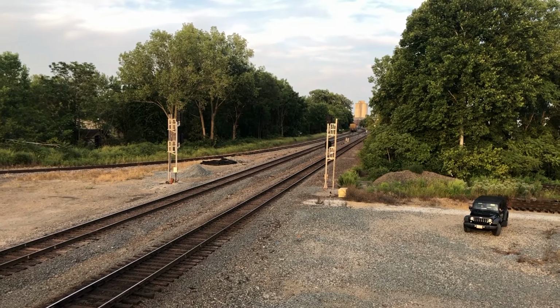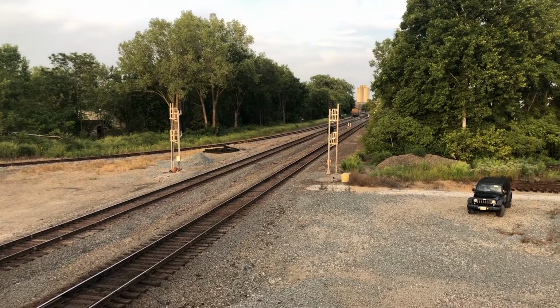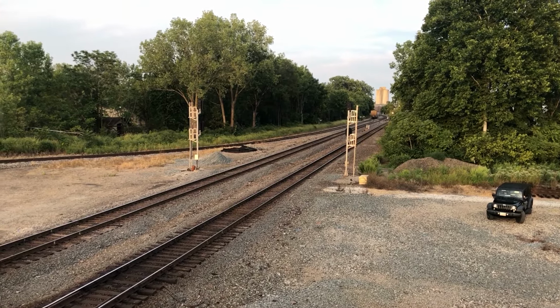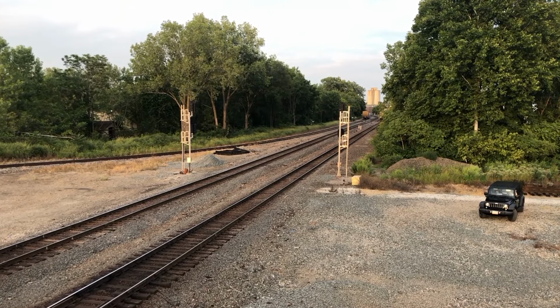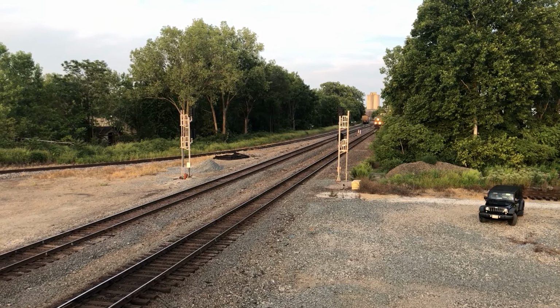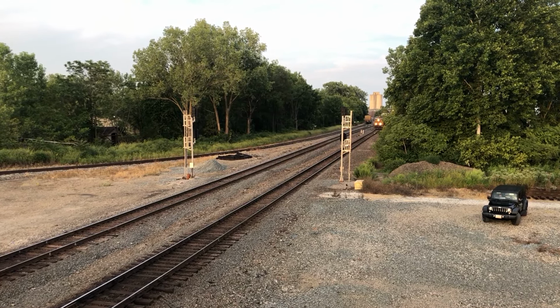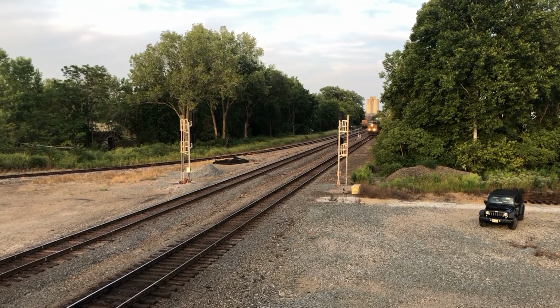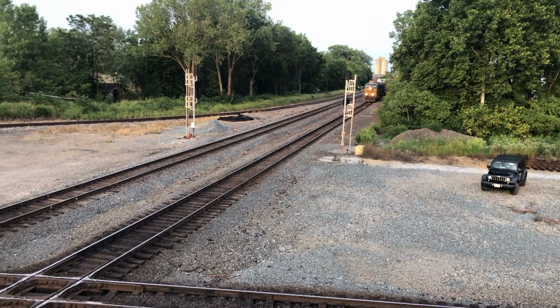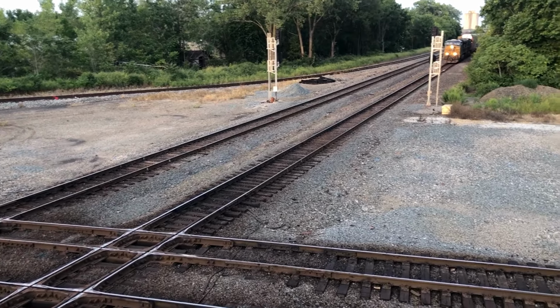Sooner than that one went through on the CNO. We got a westbound coming here on CSX. This is the ex-Conrail line right here that CSX has got, Big Four. And the other CSX line I was just on over there, that's the old CNO line, Chesapeake and Ohio. And right now he's getting ready to cross the Norfolk Southern tracks.